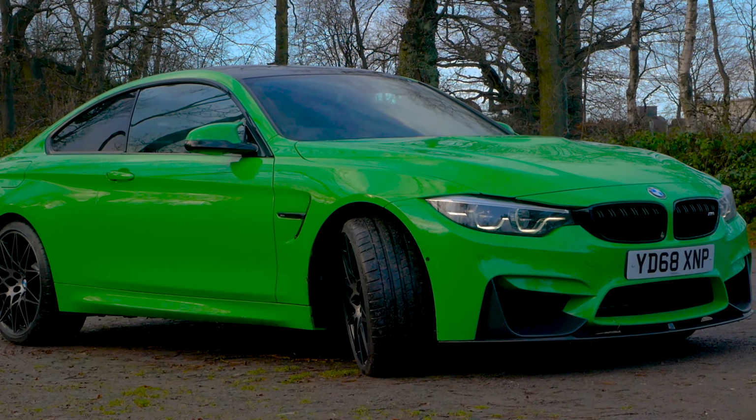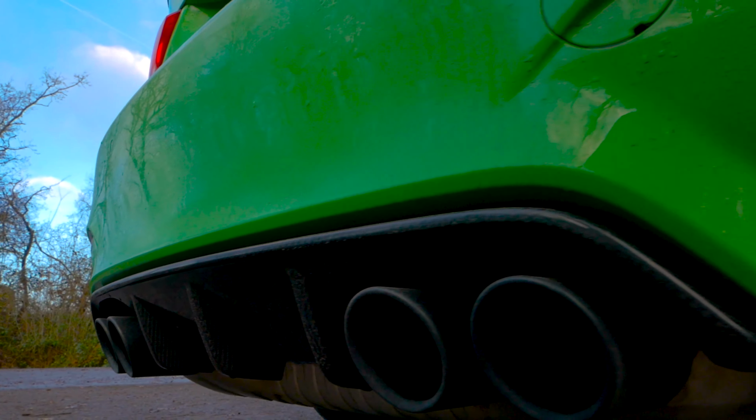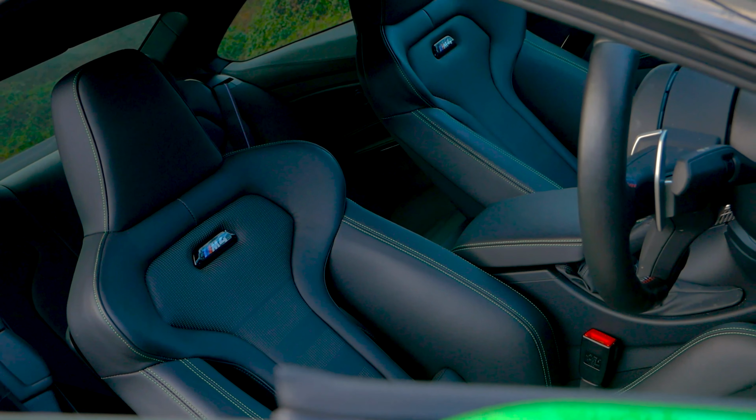This has to be one of the best specified M4s in the UK. Almost every single option box has been ticked. We also have a full exterior carbon fiber body kit. As well as that, there is green interior stitching to match the exterior paint, carbon fiber interior trim, heads up display, Icon adaptive LED headlights, and so much more. Some real thought went into building and specifying this car. And what has been created, in my eyes at least, is nothing short of a masterpiece.